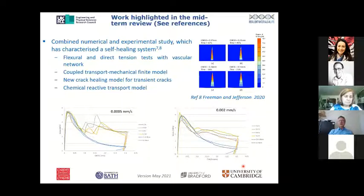I breathe a sigh of relief when I get to slides like this, because I know what's going on here. So this is a combined numerical experimental study. We've really tried to integrate the numerical and experimental side of what's going on in RM4L. Done a lot of work on this with Vascular Networks, trying to characterize an autonomic system, and we chose a particular system, and then study the various parameters and then build up models from it. And we've got a pretty comprehensive now new coupled transport mechanical finite element code.